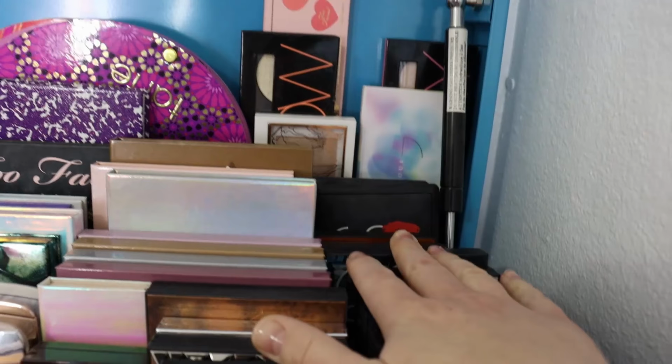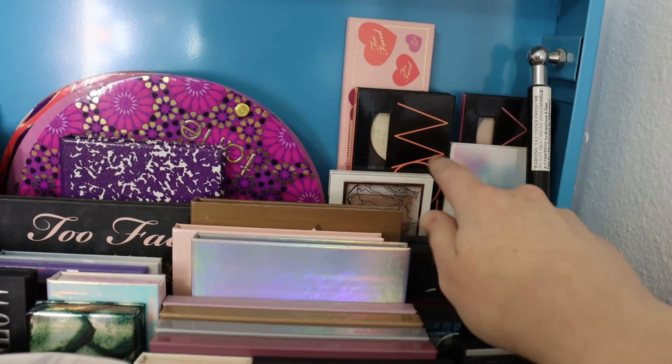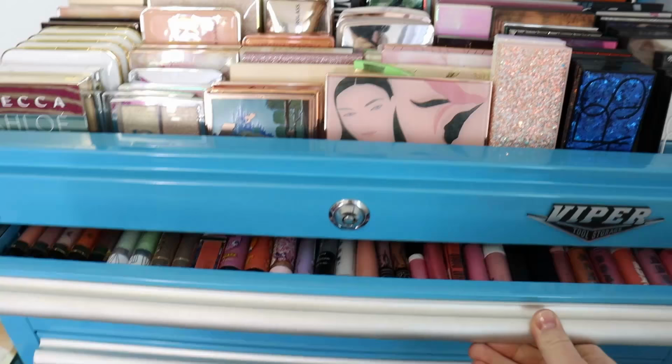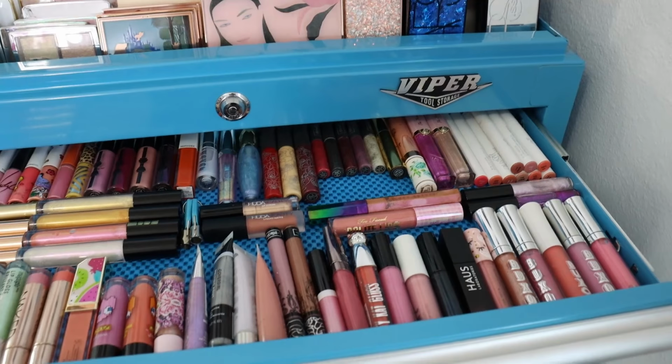These are super inexpensive and super amazing for the money. They've got beautiful blushes, bronzers, and highlights in there. I got the pink and the corally one. They're just really good, especially for the price. And then in the first drawer is just a bunch of lip gloss that doesn't get used all that often. I got some real nostalgic stuff in here.